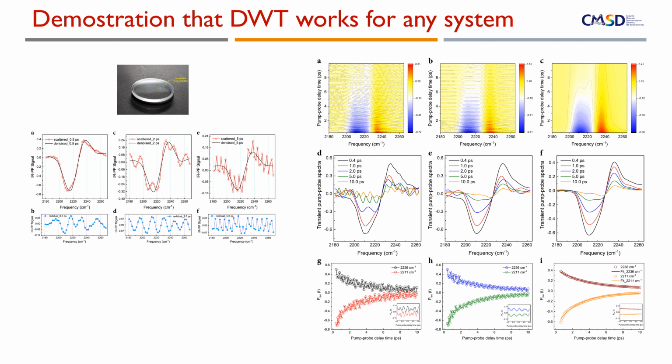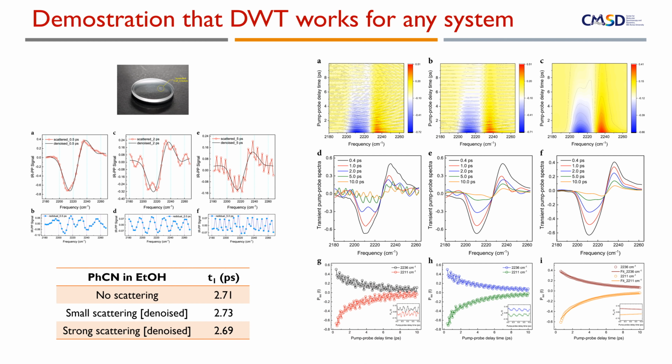By applying this DWT method in both frequency and time domain, we get the denoised IRPP spectra of the cyanide stretch, which can be visualized from figure C. Therefore, the DWT method is very reliable and can be applied to various systems.